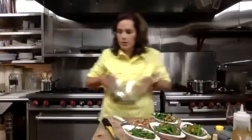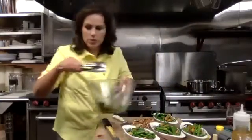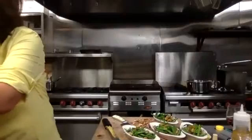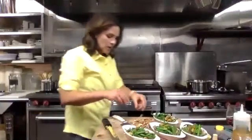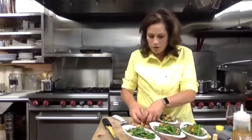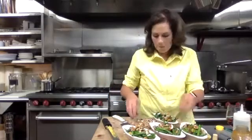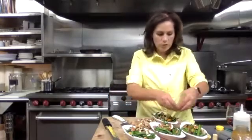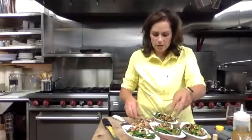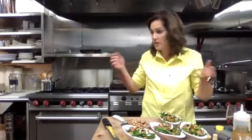Okay. So we've got our green beans, beets, that have been roasted and blanched and all those things. And we're just going to give each a sprinkle of our toasted pecans. Like I said, you could add almond slivers or pistachios, hazelnuts, walnuts. You could even leave the nuts out. You could even do a candied nut.